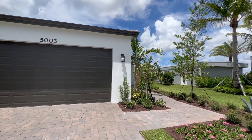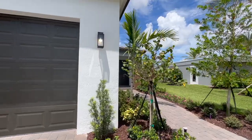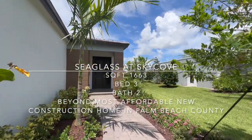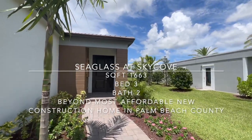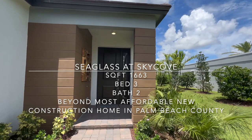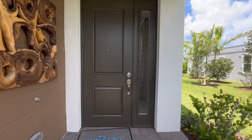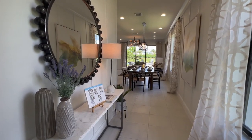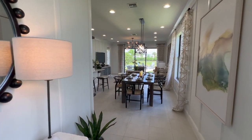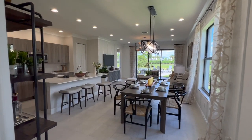So here we have one of their only single-story plans, and it's the smallest and therefore most affordable home that they offer here, and that's the Sea Glass model. The Sea Glass is gonna give you 1,663 square feet under air, three bedrooms, two bathrooms, and you have the option of getting a second story with an extra bathroom and either a large loft or up to two additional bedrooms. And this home comes standard with hurricane impact windows and doors, your choice of either quartz or granite countertops, and an oversized walk-in closet in the master.